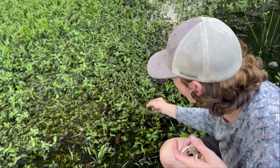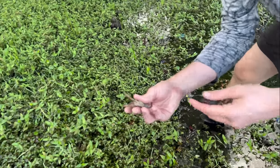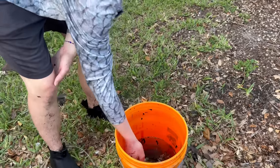There's a normal one. Oh, there's crawfish everywhere, dude. Is that another one? Look at this. Oh, this one's a hybrid, I think. Look at the blue on his claws. Oh, that's cool. Yeah, see the blue? This one has blue too. Hey, let go of him. We're catching so many craws, guys. Wow. There they go. But yeah, guys, let's get a net and start scooping over there.